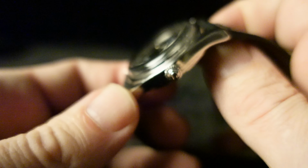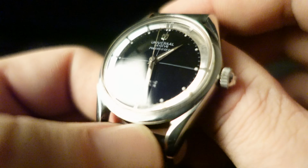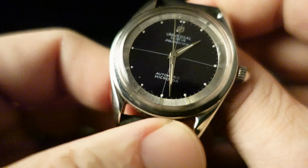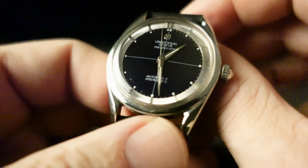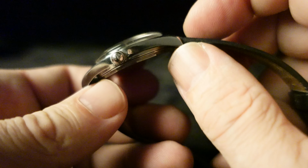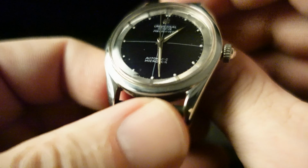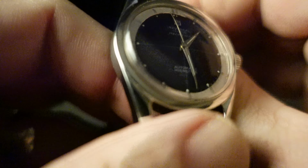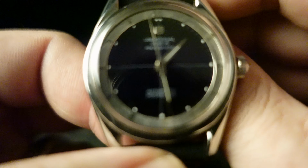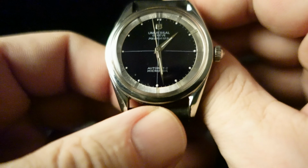So this watch was a gift from my wife. I found it, I believe it was on Chrono24. Actually, a buddy of mine, Nick, found it and passed it on to me. And my wife purchased it, and I had to pay her back a portion of it because it was a bit more than she was planning on spending for Christmas and my birthday. But this has to be one of my absolute favorite watches.